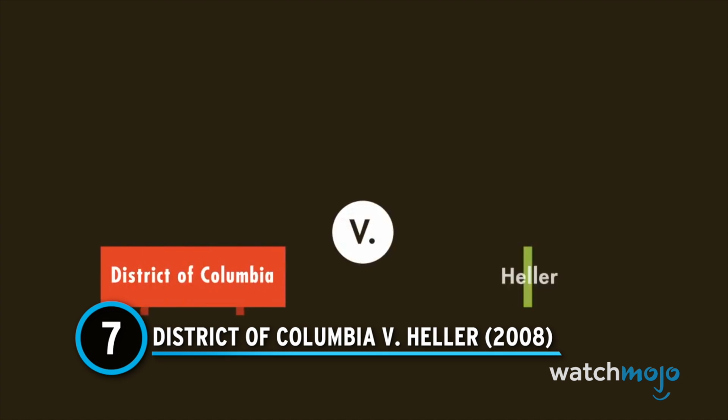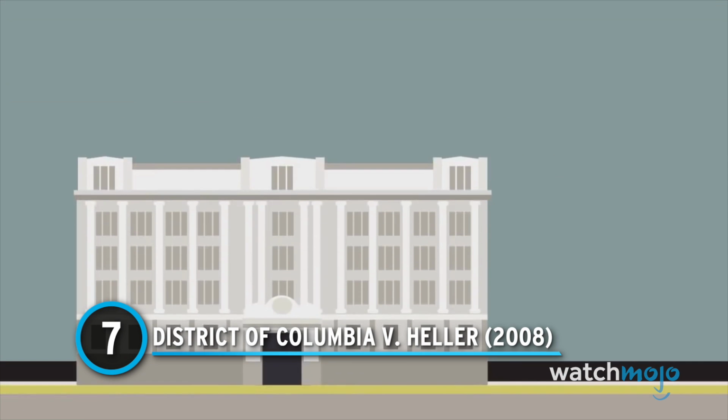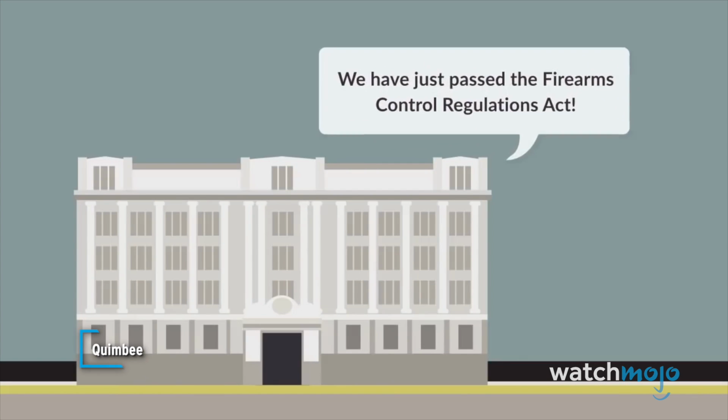Number 7. The District of Columbia v. Heller. Hoping to reduce violent crime in the city, the Washington, D.C. City Council passed the Firearms Control Regulations Act of 1975, which effectively banned individual gun ownership in the district.